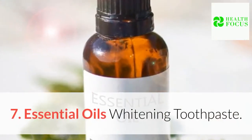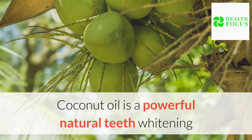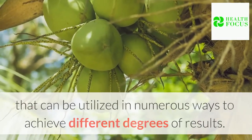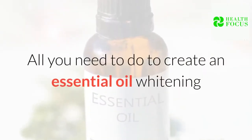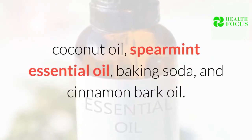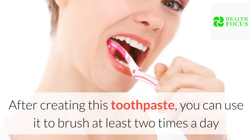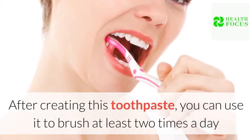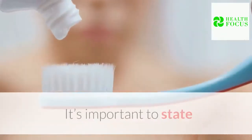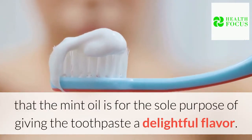7. Essential oils whitening toothpaste. Coconut oil is a powerful natural teeth whitener that can be utilized in numerous ways to achieve different degrees of results. All you need to do to create an essential oil whitening toothpaste is mix equal portions of peppermint oil, coconut oil, spearmint essential oil, baking soda, and cinnamon bark oil. After creating this toothpaste, you can use it to brush at least 2 times a day and you'll see how powerful its teeth whitening effect is. It's important to state that the mint oil is for the sole purpose of giving the toothpaste a delightful flavor.